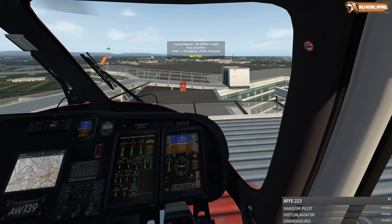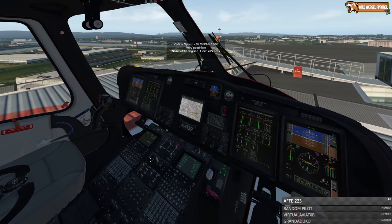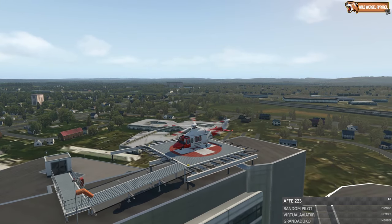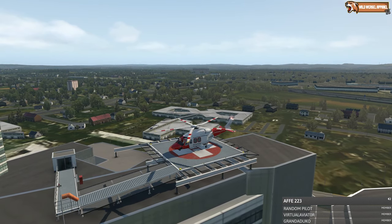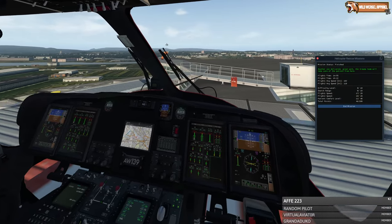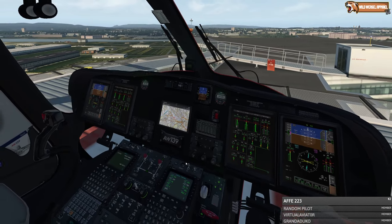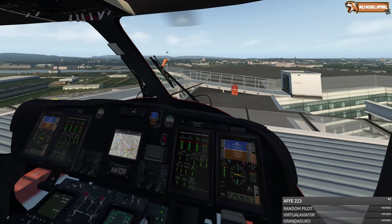Touching down. Touching down. Another one delivered. Great work. The trauma team will take care of the patient from here. Roger that. Alright, Glasgow heliport's just over the other side here.